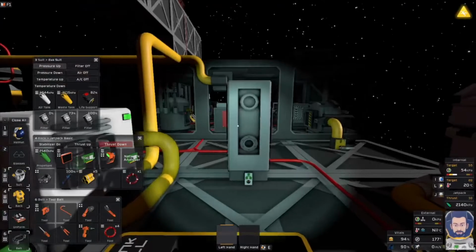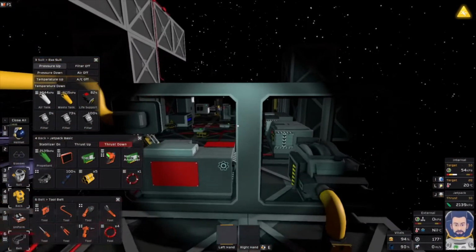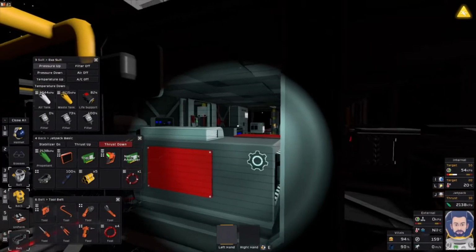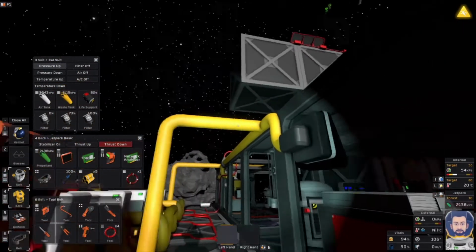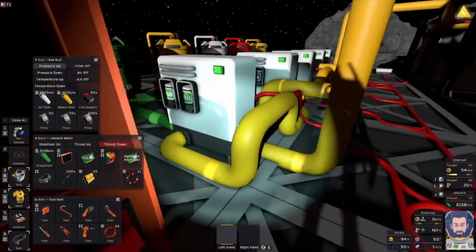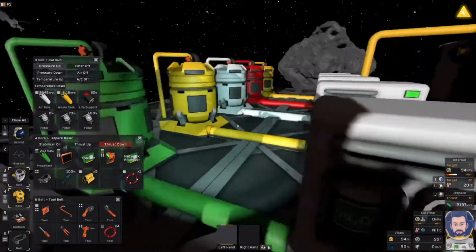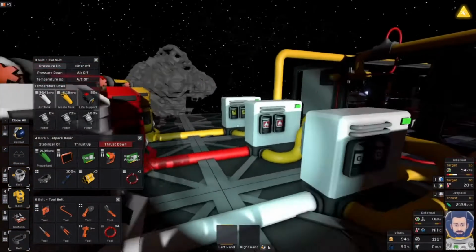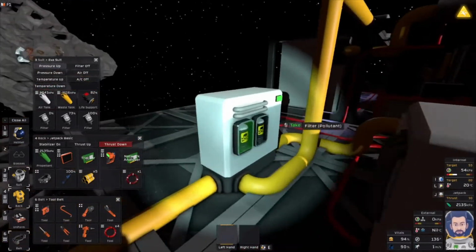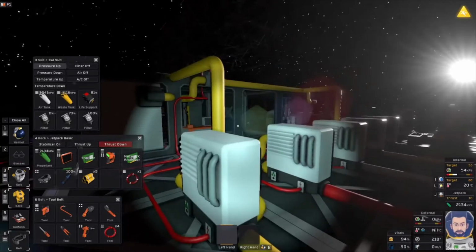As far as the reclamation system goes, anytime I run machines in this room, it is taking the gases from there, and it is flowing them through all of these different filters here. So I have a nitrous oxide filter, a nitrogen filter, an oxygen, volatiles, and X. Now you may be saying to yourself, but wait, isn't there carbon dioxide? And the answer is yes.